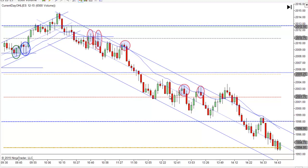There's a second entry short there. I don't like it. It's too close to that low, and we just came off the low side. But then you get a second entry here.